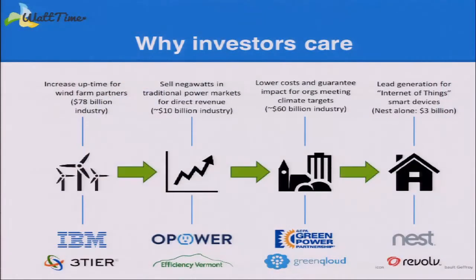Why do investors care? Like, say, Gmail, our users are our product. But we're not selling their private data. We're not selling their advertising. We are selling the physical energy shifting itself. So I probably don't have quite enough time for this, but there are 4 major players in energy markets that already buy this kind of product.